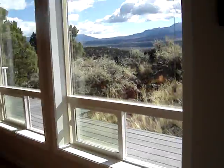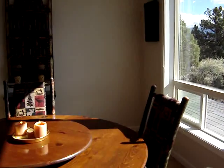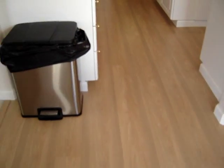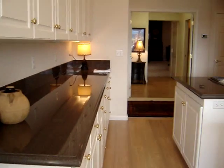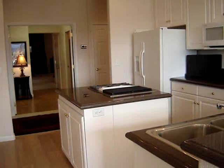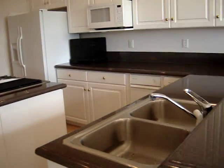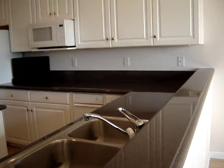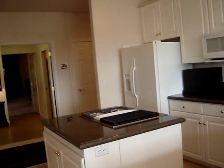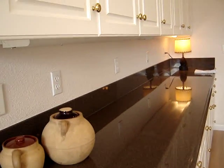Again, view windows throughout. Beautiful laminate flooring. Look at this kitchen. A downdraft Jenn-Air on the island. Breakfast bar. If this isn't real granite countertops, it's the manufactured version of them. But you can see how gorgeous it makes this.